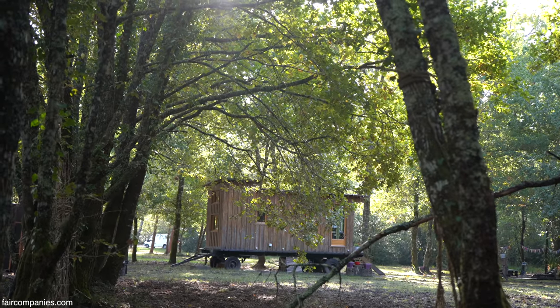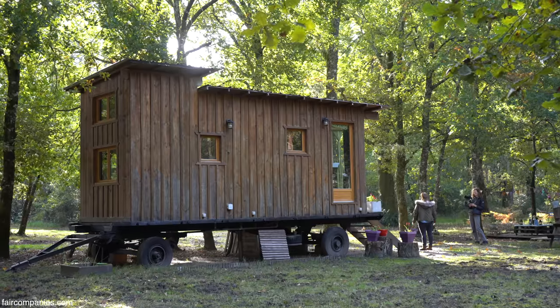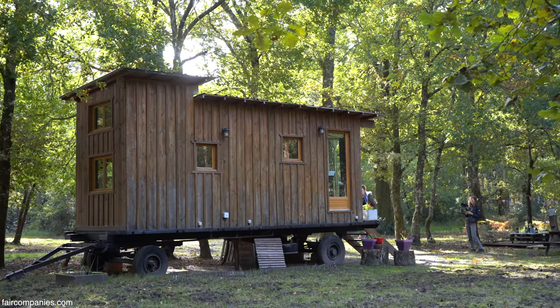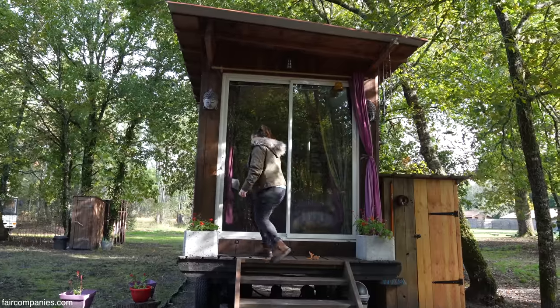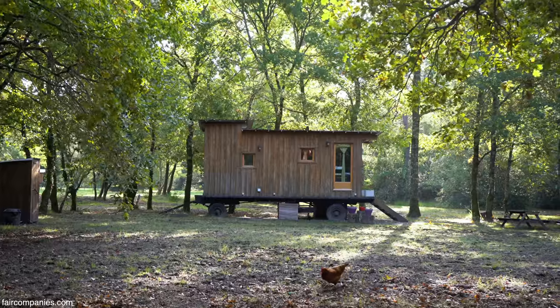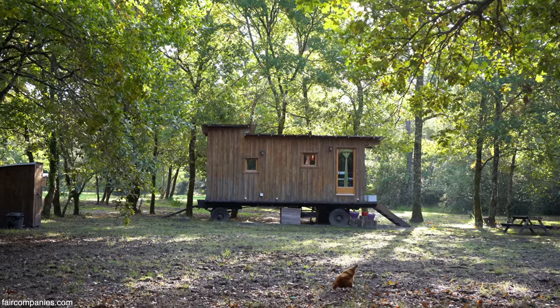We try to use only local materials. We try to be in harmony with the forest. And it's why there are big openings, so you feel like you're outside when you're inside, cozy and warm.